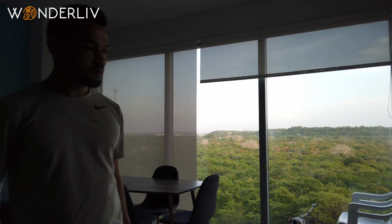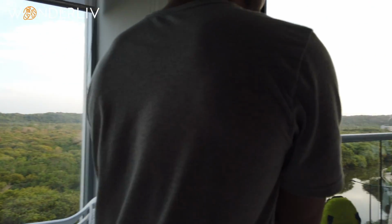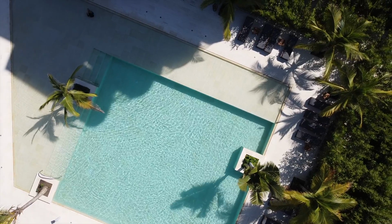The apartment, as you can see, is pretty new. It's got a brand new kitchen. It's got a cool view back here to what they call the ciénaga, which is kind of like some mangroves. So it's got a cool little balcony here with a nice view to chill.